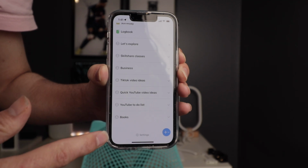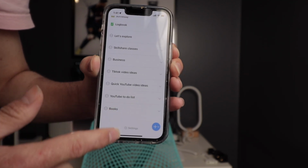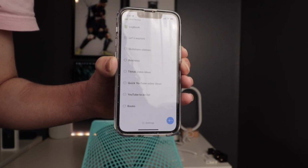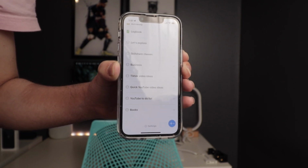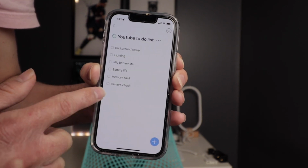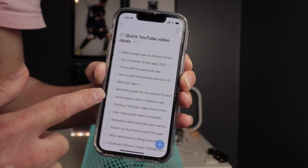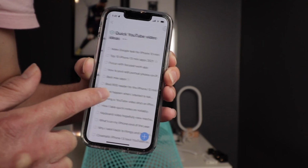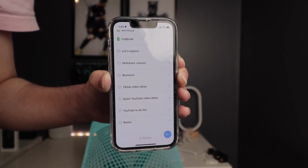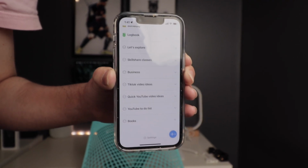Personally, I don't use Markdown, so I don't really need that feature for Things 3. But Things 3 this year has saved me a lot with creating to-do lists for certain things, for YouTube videos, for books, for my work and everything, and just for groceries as well. So Things 3 is just an amazing application to have when it comes to creating powerful to-do lists in a really beautiful way.